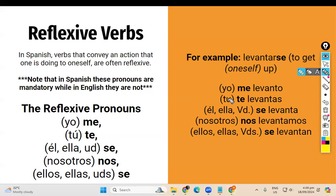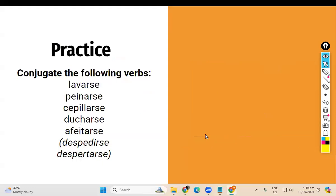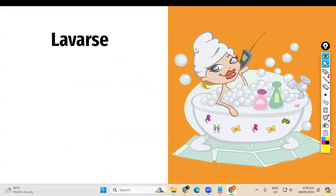Right? Anybody still confused about anything? Please say. We looked at this slide last week, so I'm not going to wait here. Let's go ahead. And the reflexive pronoun must always agree with whomever is doing the action. All right? Right, so let us conjugate these verbs together. We're going to do it one at a time.